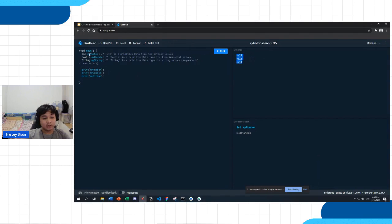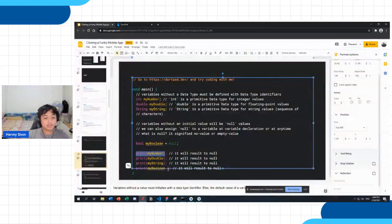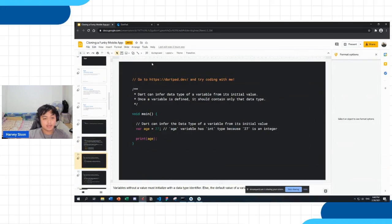This is because you didn't declare anything here. So if you want to declare something, let's add 4. It's an integer. If we want to add 5.6, we add a string of funky. So when we run it, since we were able to declare it, it will run. Basically, what's going to happen is it's going to be the integer type or null if you didn't declare anything.